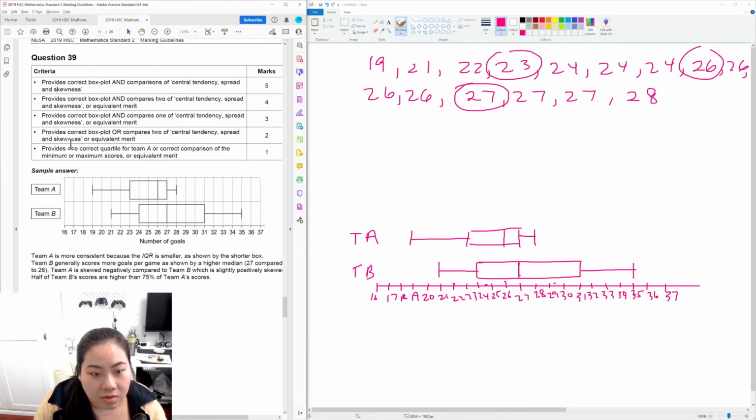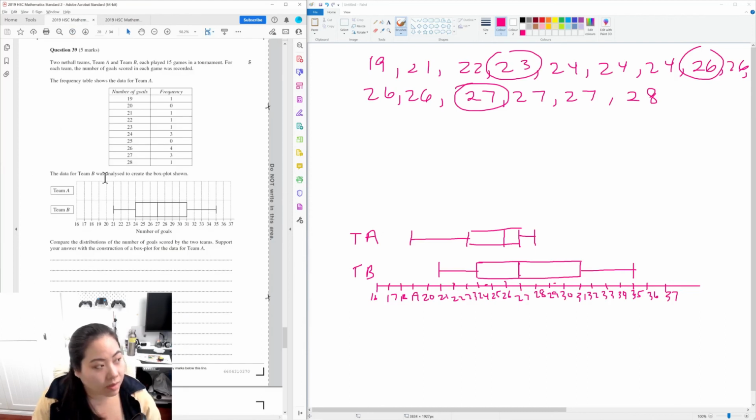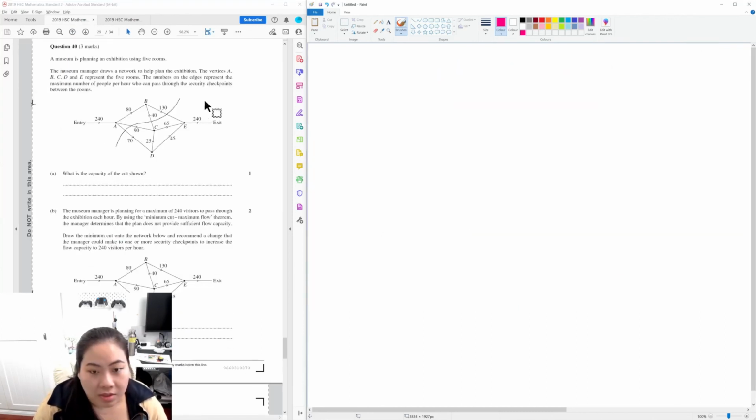Okay, what do you get? You got the right box plot, or compares some of these. If you get the right box plot and compare one thing, you get 3 marks. So the box plot counts for 2 marks, and then you get 1 mark for each thing you describe or compare. That's good to know.